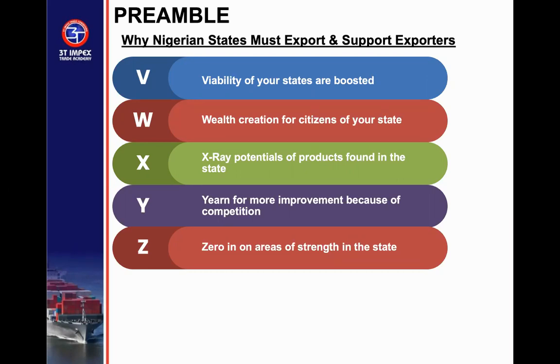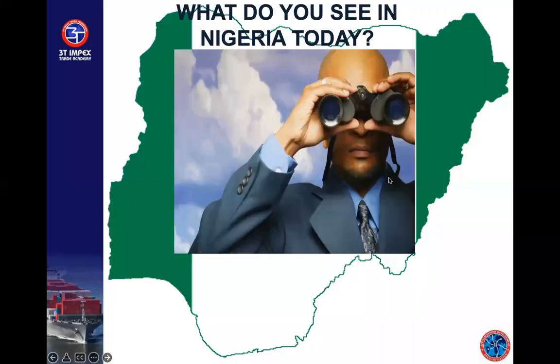We can extract the potential of products found in this state because of the demand of export. It yearns for more improvement because of competition. The state can improve on its production capacity, and the state can zero in on its strength and begin to generate a lot of income and create a lot of employment by virtue of exportation.